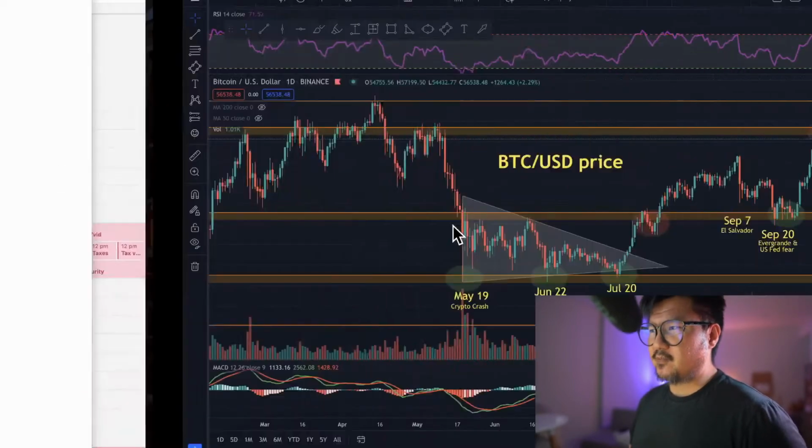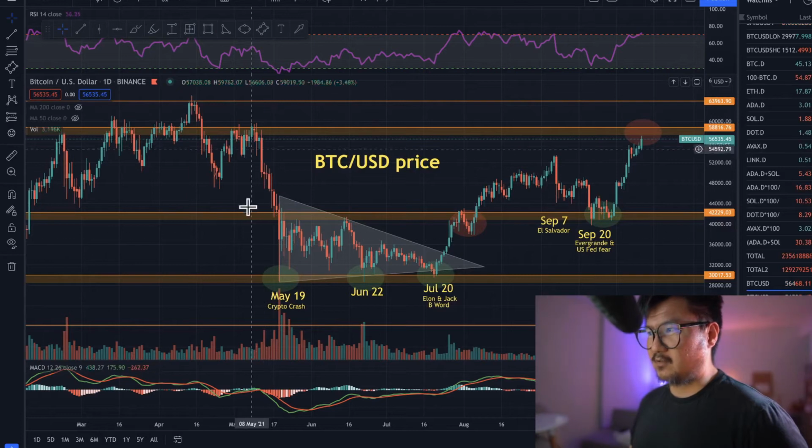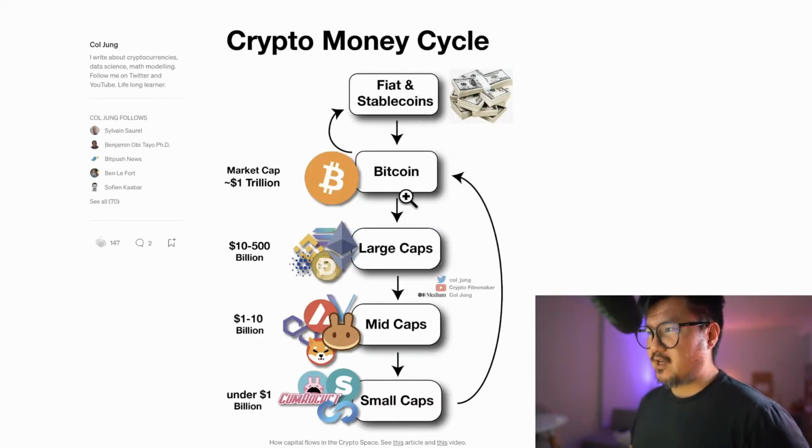Now, after a bear market or a large crypto market correction, capital re-enters Bitcoin, which serves as an anchor and a confidence index for the crypto space, right? So Bitcoin's the original cryptocurrency, right? It has the largest market cap. Its Nakamoto consensus protocol boasts proven security and decentralization. It's the blockchain with the largest network effect. It's the cryptocurrency with the highest level of institutional interest and legitimacy, right?